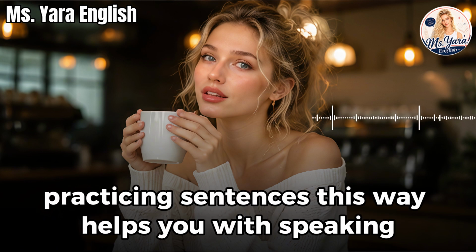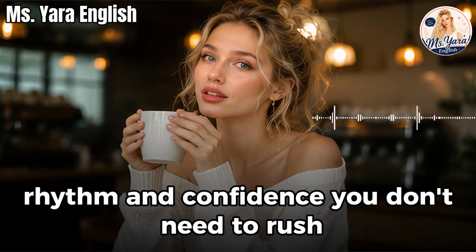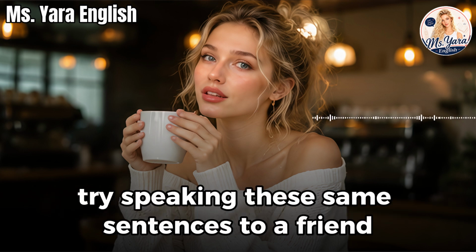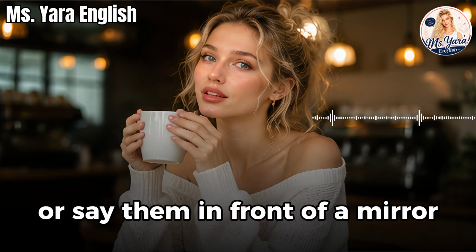Practicing sentences this way helps you with speaking rhythm and confidence. You don't need to rush. Just be clear and consistent. Try speaking these same sentences to a friend or say them in front of a mirror.